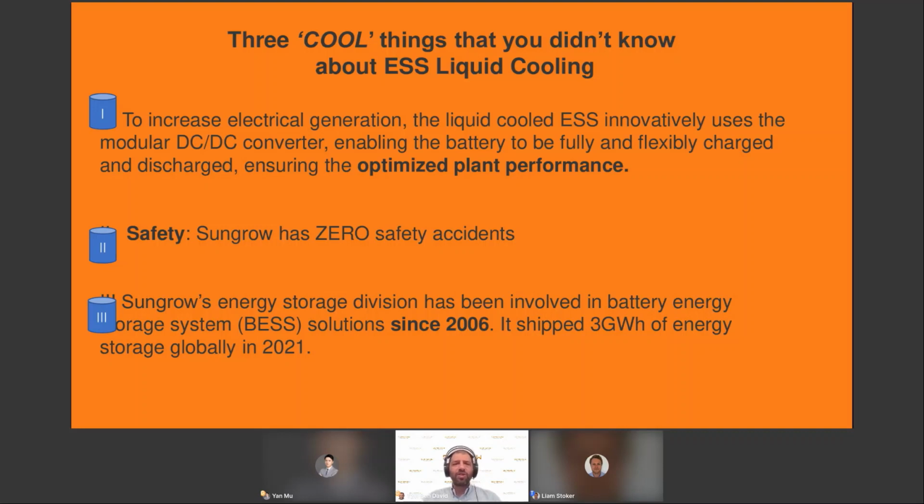Second point, which I found phenomenal, is that Sungrow, on its safety front, has 0 fire accidents. This is especially important given the fact that fire accidents on battery energy storage sites can be quite difficult to put out. They can be quite contagious to nearby containers, and we are very proud to say that our design is very aware of the safety elements, and we have a section to talk about that later on in this presentation. And so far, we are keeping our track record of 0 fire accidents.